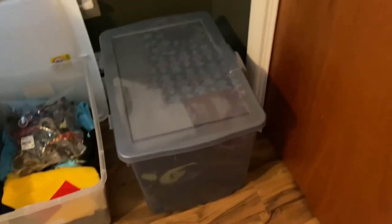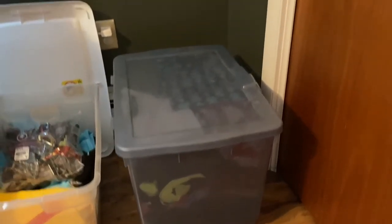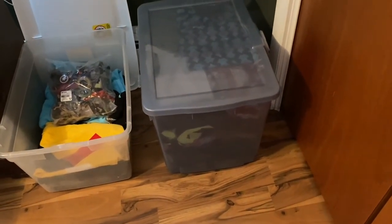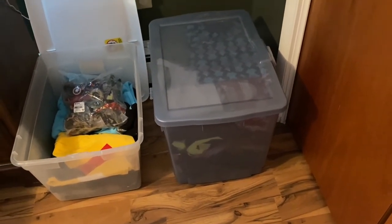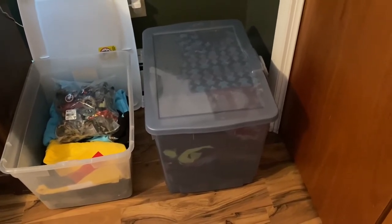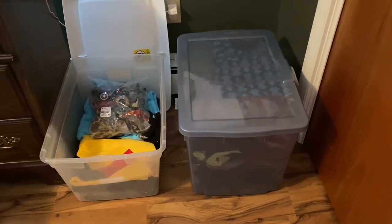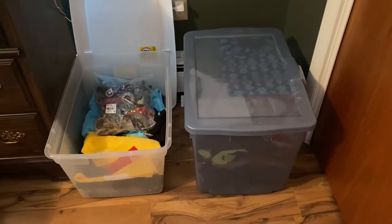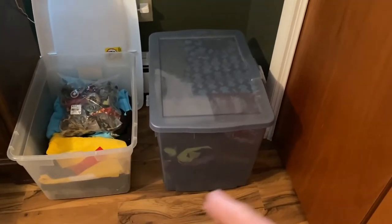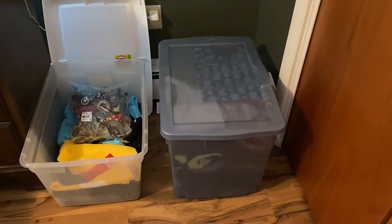This tote here, let's get a good angle on this tote. This whole tote is stuffed full of adult-sized summer, spring, those types of clothes. There's a couple of bigger kid dresses and stuff on top, but it's pretty much all that. And that's all we have left of the death pile. It's really this tote that's the death pile because that's all new stuff. And some of the stuff in here is new too, but there's a good chunk of it that's death pile items.